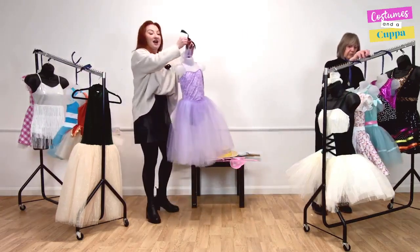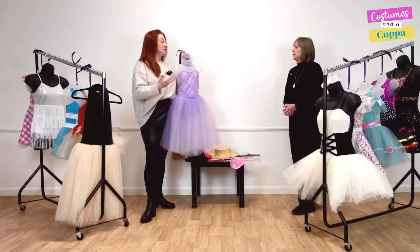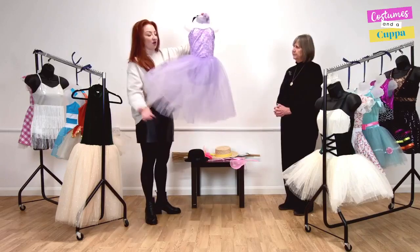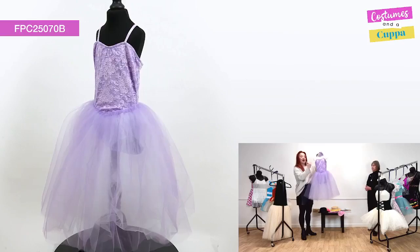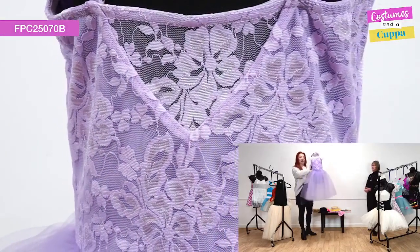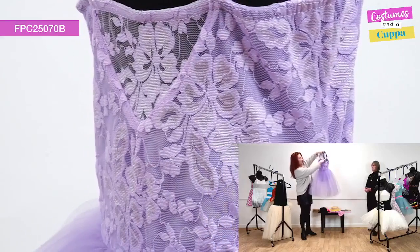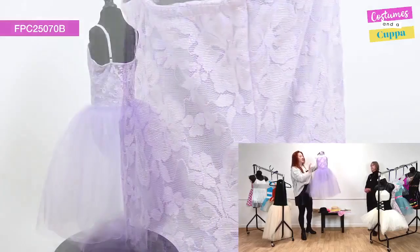Onto lilac, which is one of the colours that we get asked for a lot. It just looks so beautiful on stage, doesn't it, lilac? On this one, it's got a lovely kind of simplicity to it. The bodice is just a gorgeous lace overlay on top of a lycra leotard. As you can see, it goes all the way up to the top, and then on the back, you've just got a small V cut out. So you just get that little pop of the lace on there.